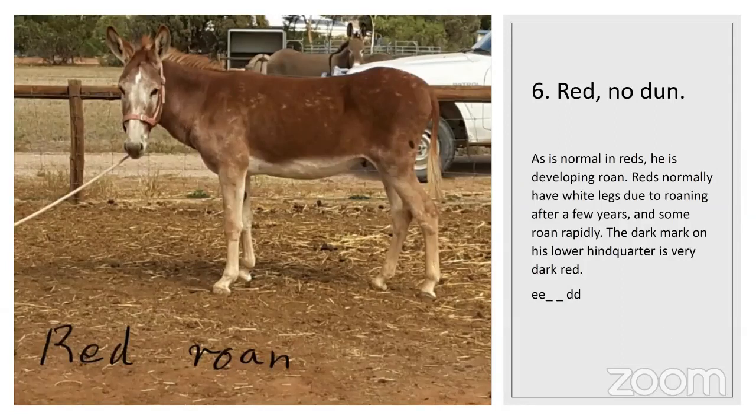And this then is red. So the red donkeys, just like chestnut horses, have only red pigment, the pheomelanin pigment, in their hair. That spot on his hindquarters that looks as though it's a black spot is actually a very dense red. If you see him when his coat is newly come out in summer and in very bright sunlight, that spot is quite obviously just a very dark red spot.